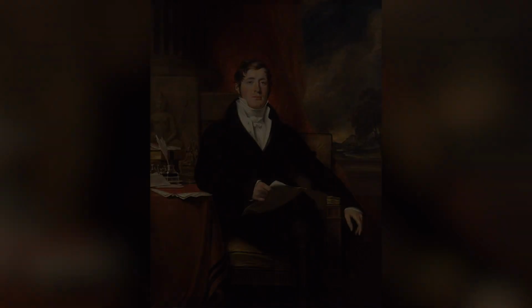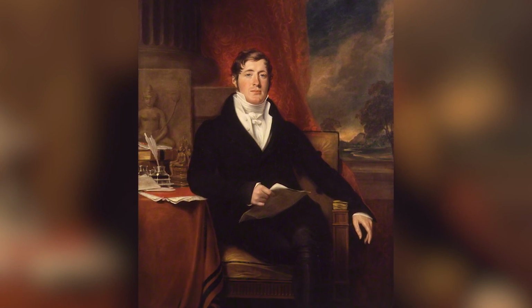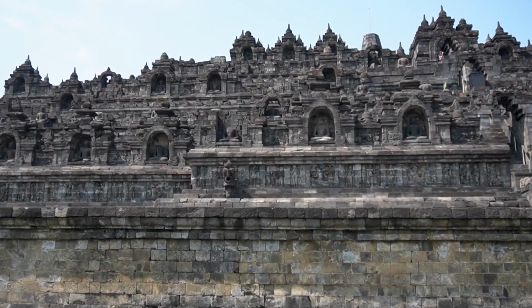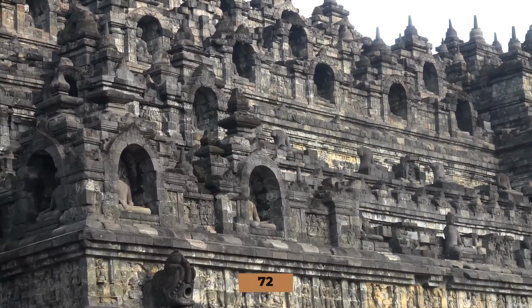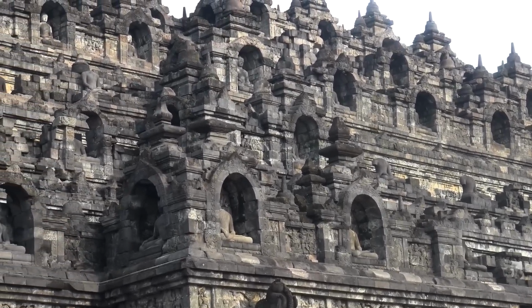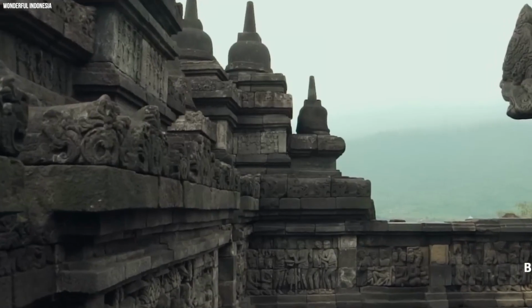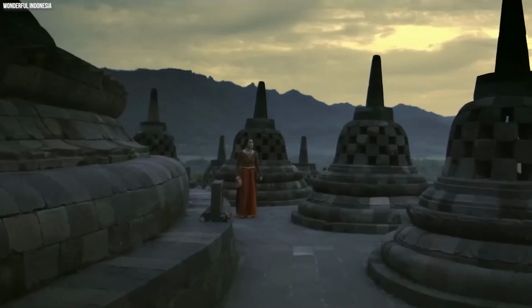Number 12. Borobudur. In 1814, Sir Thomas Stamford Raffles discovered Borobudur, one of the largest and most stunning Buddhist temples. With 72 open-work stupas and a captivating blend of Indonesian and Indian architectural influences, Borobudur transports you to a time when religion and spirituality reign supreme.